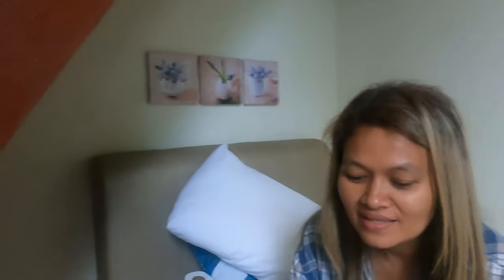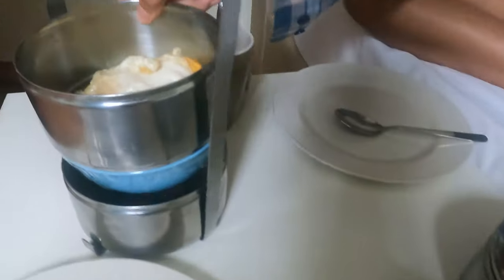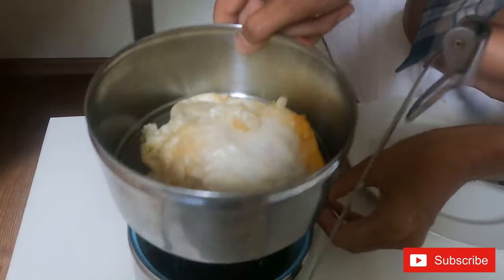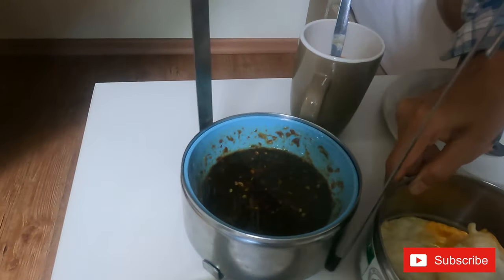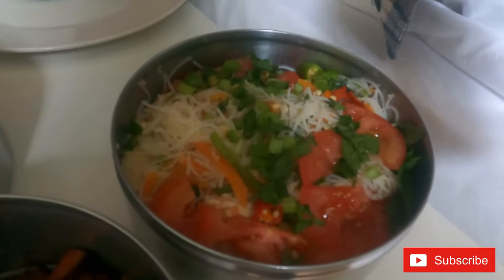Good morning guys. So we just received our breakfast and it comes like this. Tiffin. How do you call it? Tiffin. Look at these guys. So this is a nasi lemak. This is sausage and we've got the eggs over here. The sauce. And this is the rice. It's noodle. It's not nasi lemak. No. We thought it was nasi lemak.